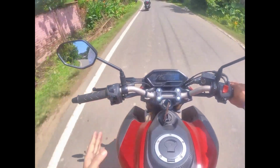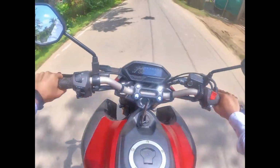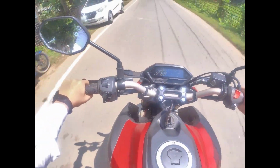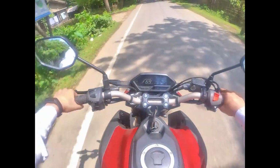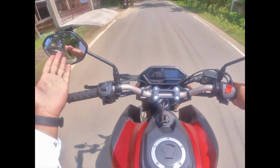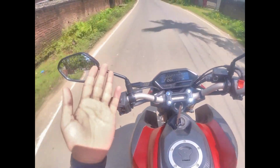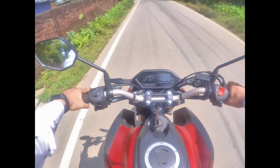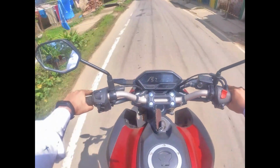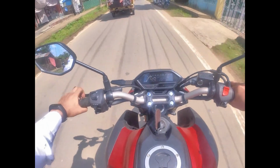So under on-road conditions, the bike is very nimble, like you can easily change direction. Also the wheelbase is a little bit longer, so changing direction takes a bit of time, but as you ride it will be very good. But out on the corners, due to the suspension work, it's very great, it's awesome.